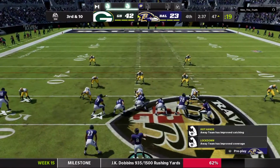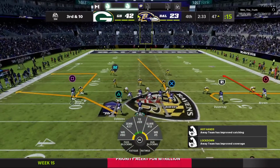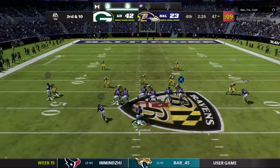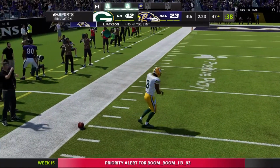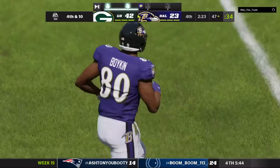The Ravens on 3rd down, lacking much success, just 2 for 7 to this point. This is 3rd and 10. 16. Check pass, check pass. Jackson now. Yeah, this pass broken up. Excellent coverage there on 3rd down, as that was not an easy one to hold on to.